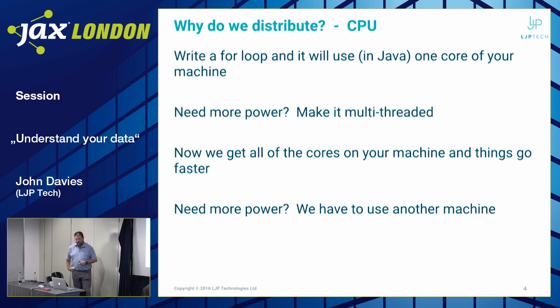So why do we need to distribute? It may seem fairly obvious to a lot of you. Who uses distributed computing here? A few of you? Okay. Why do we use distributed computing? Well, if you need CPUs, there's only a certain amount of CPUs you can cram into one machine. So of course, you want to move out into other machines. You can scale up inside that single machine, but as we need more computing power, we need to go out.